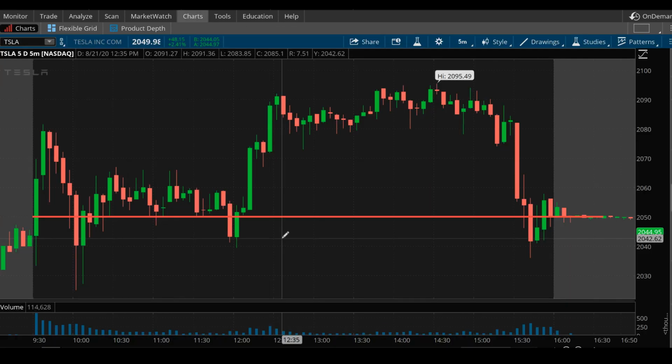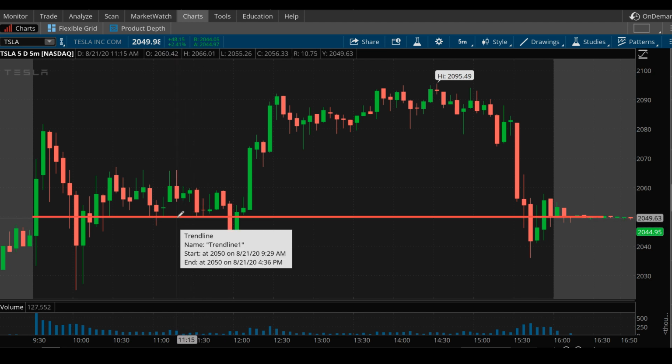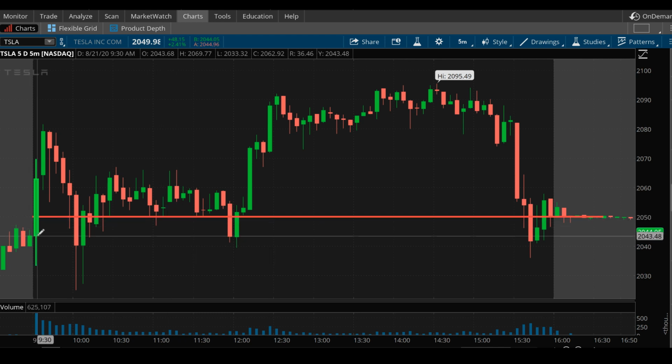So the last thing we'll look at is Tesla. I just want to show you guys. So this red line represents the 2050 strike that I had for that 2050 2100 call credit spread. So you can see this morning it shot up above that strike, and I waited for it to pull back because I was expecting it to pull back some. It was around 10 a.m. that I got out. So it was right when it got back close to my strike price is when I got out.